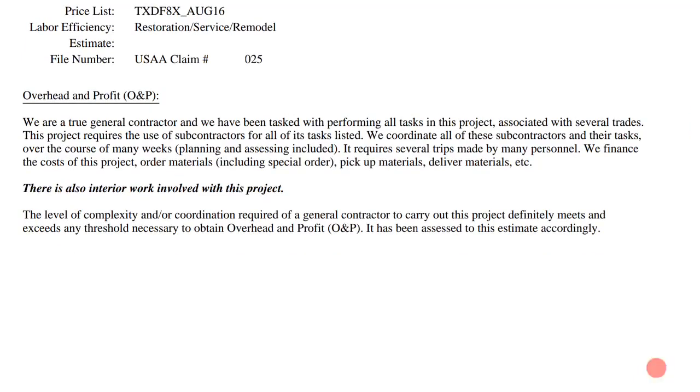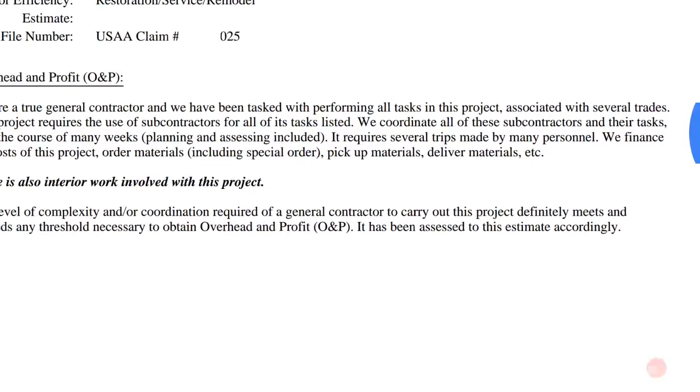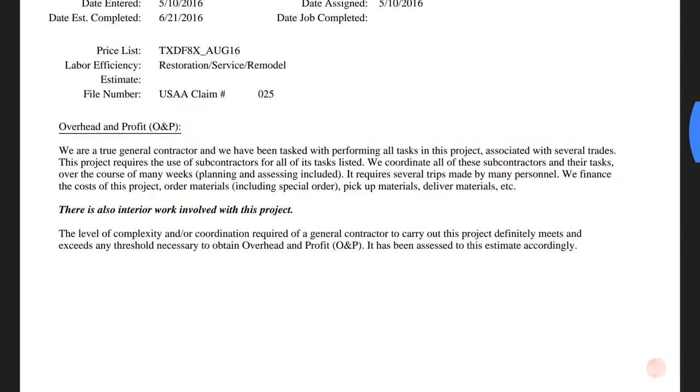Things have changed over the past 5, 6 years, and what's the new rule, you may ask? And for those of you more seasoned veterans, you've heard it. You might try the 3-trade rule with the insurance adjuster, and they say, "Oh no, we don't care about how many trades." So how do I get overhead and profit? Well, they say the level of complexity and/or coordination required of a general contractor to carry out the project has to meet a threshold. And so you say, well, where is that threshold? Like, where's the line that you cross that gets that to kick in?